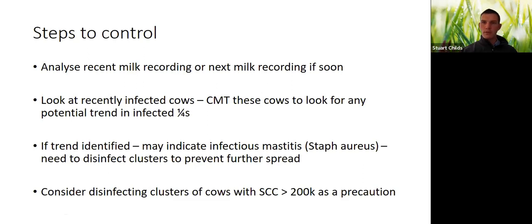It has a very regimental setup in terms of how it operates, and shields itself off, sheds every couple of weeks, so you get spikes. So sometimes it can be hard to pick up on milk recording, but at the same time, over a period of recordings, you would see a trend.